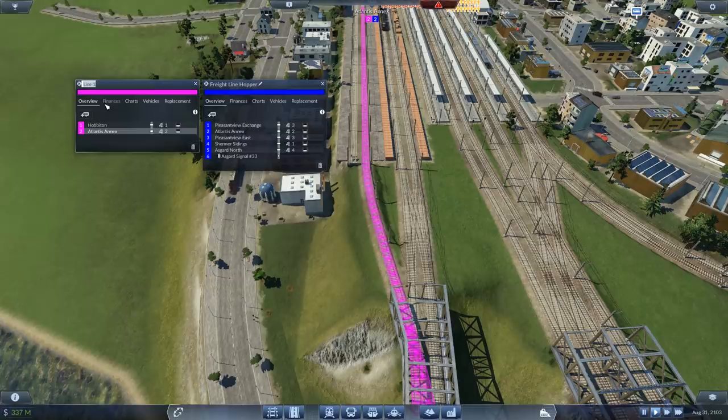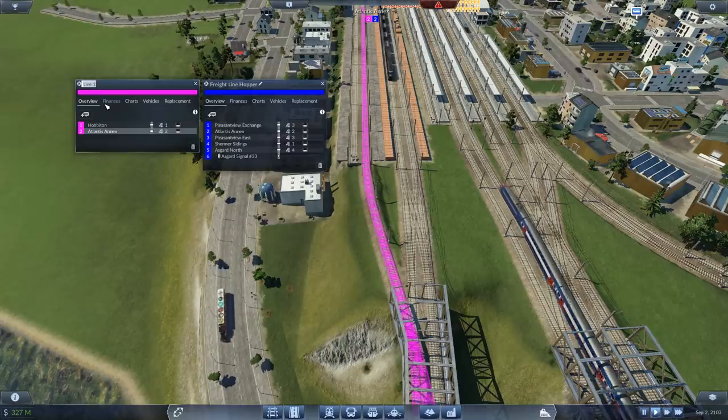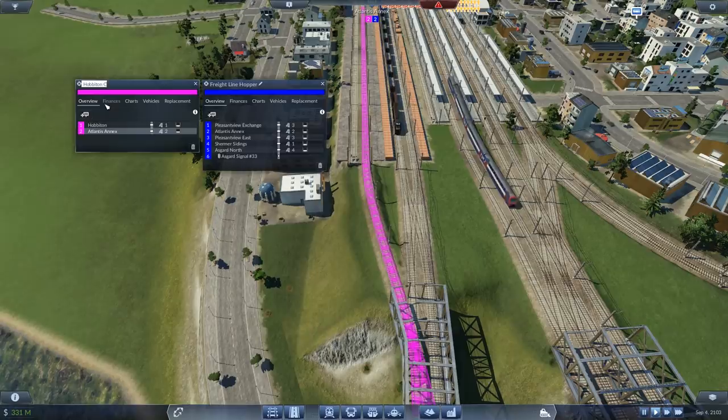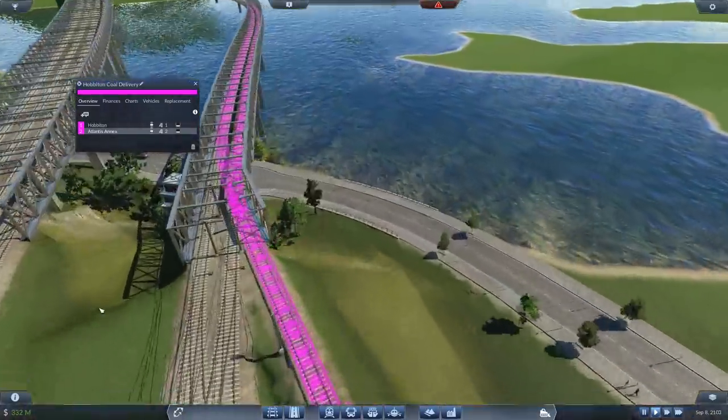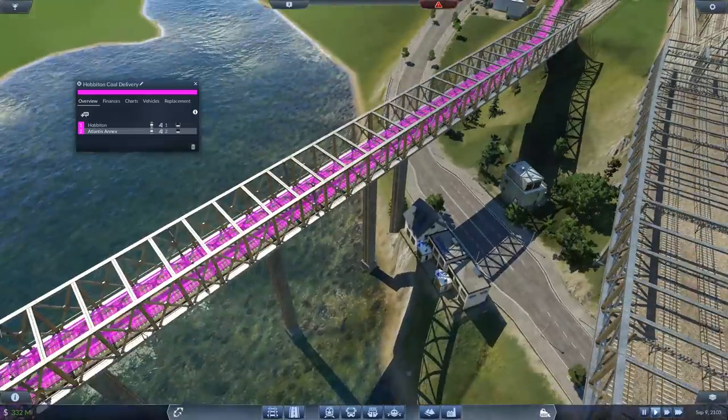Now, this is possibly going to lead to some queuing. Can't worry about that now. Right, okay, so this is Hobbiton coal delivery. Oh, that's a very technical sounding noise. Okay, good. There you go. That's that. That's done. That's fixed. That's working. That's happening. That's all go.